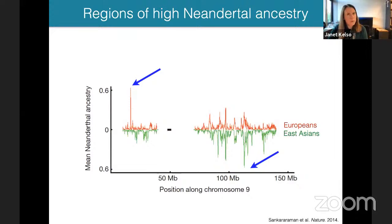So there is this pattern that a large proportion of the introgressed archaic sequence is selected against. However, this is not true everywhere. In some parts of the genome, the amount of introgressed sequence is high. And what you see here is just an example. It's a piece of chromosome 9. You see the position along chromosome 9 on the x-axis and the mean Neanderthal ancestry on the y-axis. And you see it plotted for two populations, all Europeans and all East Asians in the Thousand Genomes data set. And you can see there are some regions where there's no apparent Neanderthal ancestry.